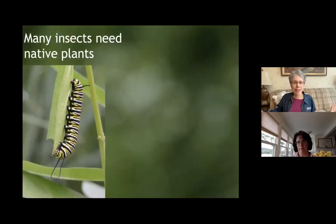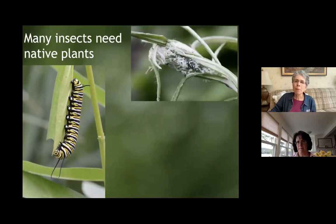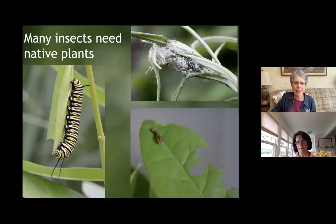A lot of insects need native plants. That's what they evolved with, not the non-natives. And I think everybody by now is familiar with the idea that monarchs need milkweeds. That's the only thing the monarch caterpillars can eat. But there are other insects as well, even other kinds of butterflies. They all need their own. This is an American lady butterfly in its own little case it makes for itself. And that's on pussytoes or pearly everlasting, or a spicebush caterpillar.